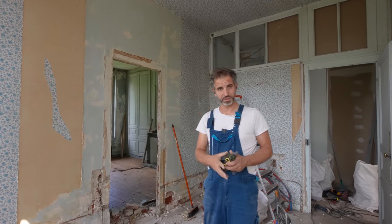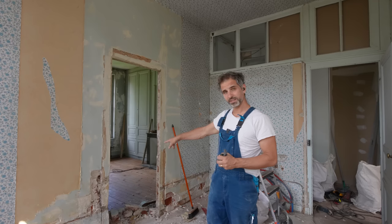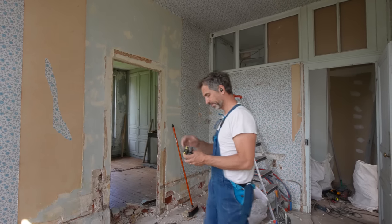But I have another good job to do now. I can take this door off, hopefully, and put it in here, provided that the measurements are the same.